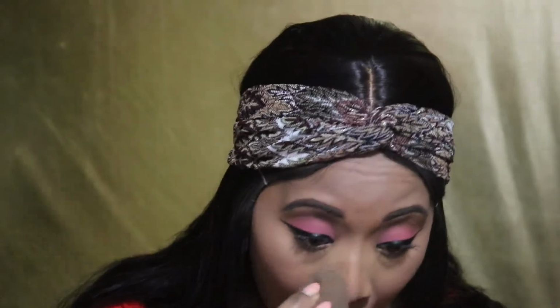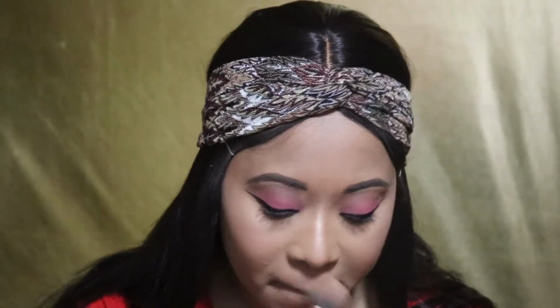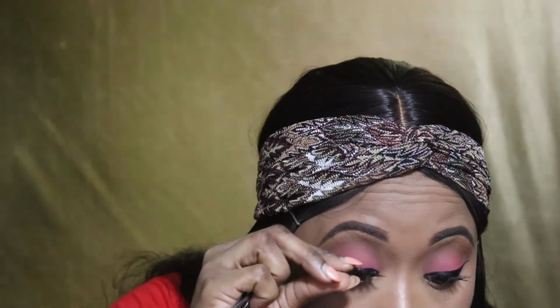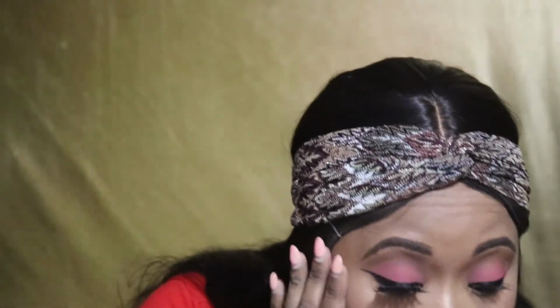Minimizing this contour a little bit. You don't want it to be too crazy. Now I'm putting highlight on my nose and my cupid's bow. These are the lashes I'm putting on right now with the glue that I showed you guys earlier.